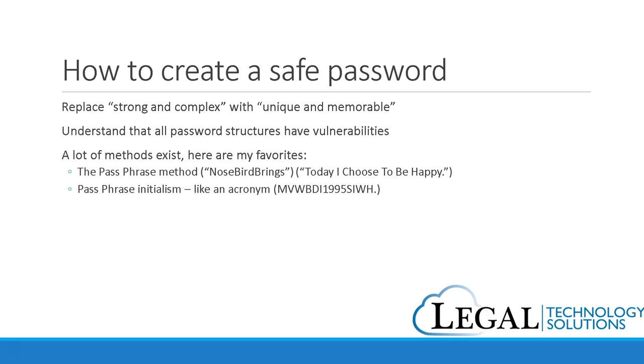It's like an acronym. So when you look at this password provided to the right, it has a series of random letters and numbers with a period at the end. But to me, the user who created this password, it says, my Volkswagen broke down in 1995, so I walked home, period. Now to me, because it's both unique and memorable, it's a really strong password.